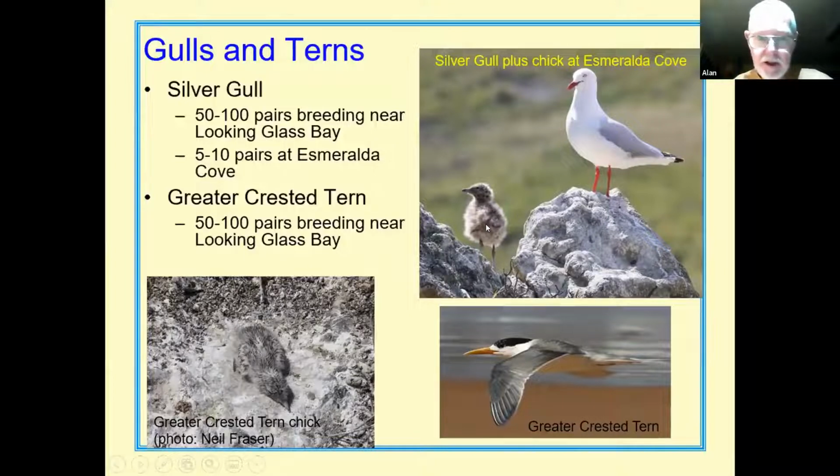So there's a silver gull chick from some of the colony near the huts, and this photo from Neil Fraser shows one of the crested tern chicks living in a not very pleasant environment, surrounded by guano, but I think a lot of it was old guano.